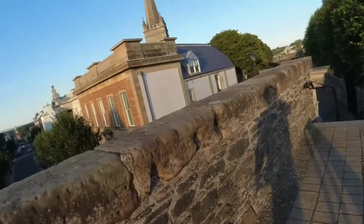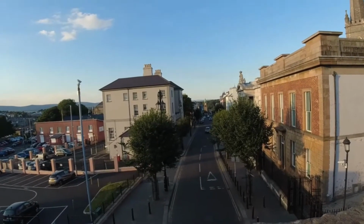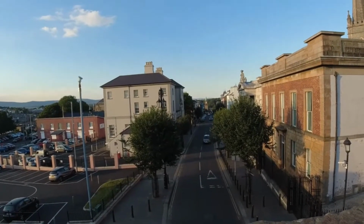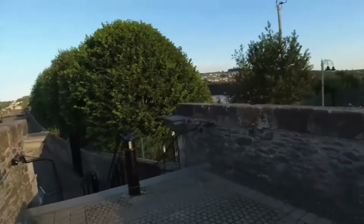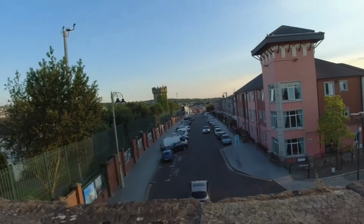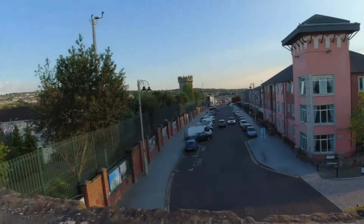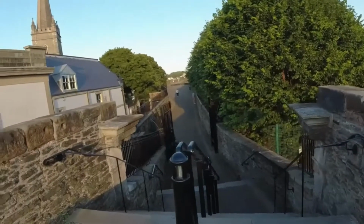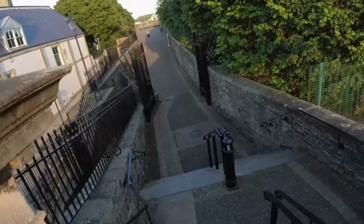And here we go. There in the distance is the Guildhall, well, the tower clock. We're looking towards the Bogside, which is over there, but that's one of the roads that will lead you over. And we'll just keep going.